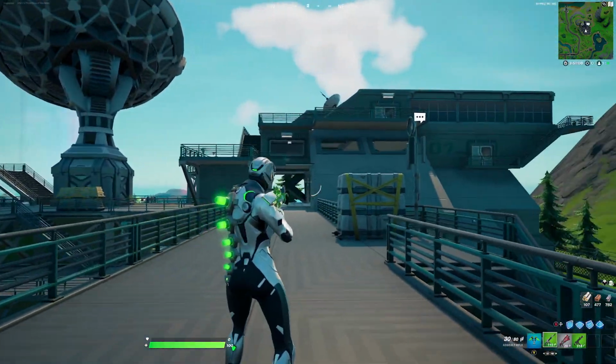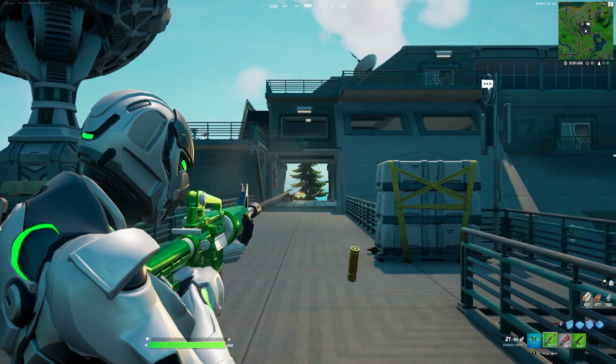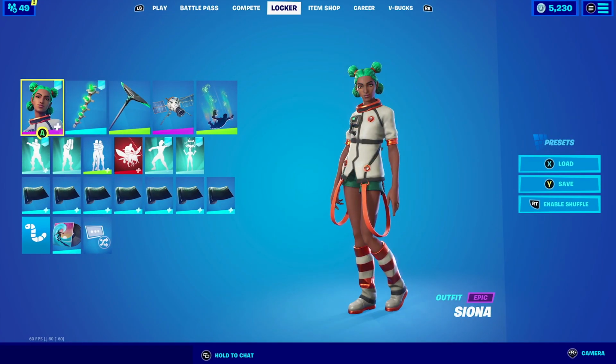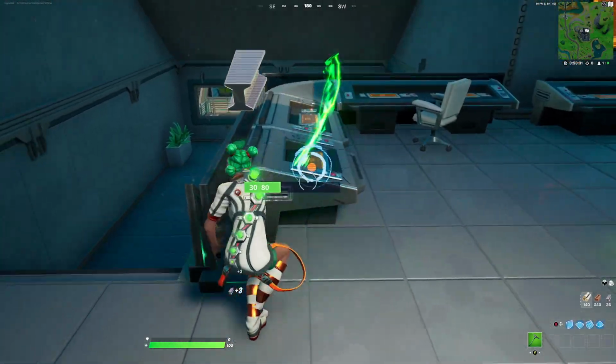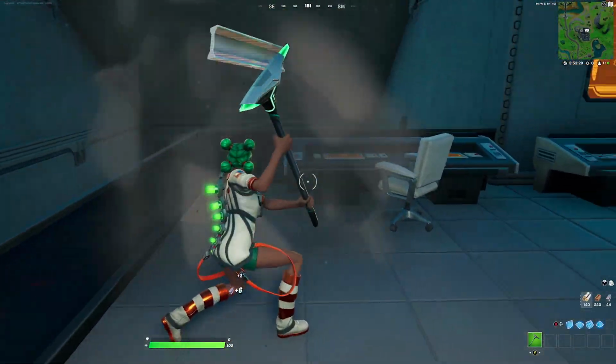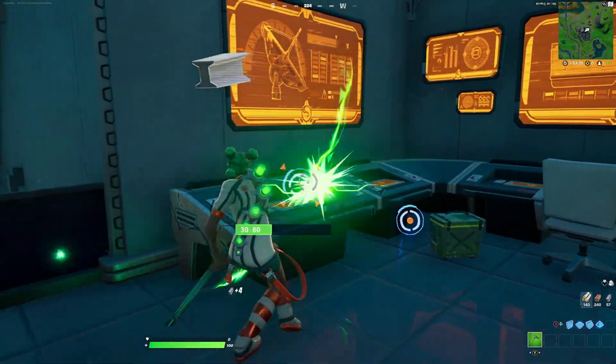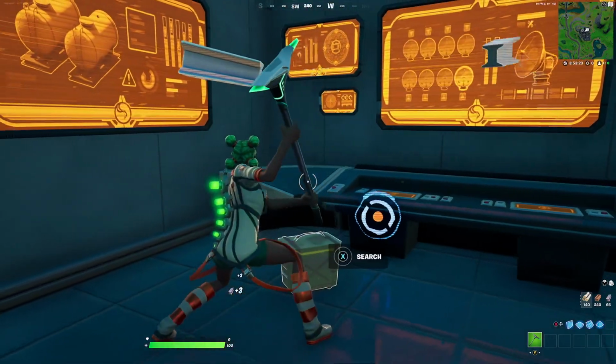I do like the combinations between both the outfit and the wrap and they just merge really well. Then for the next combination with the inner-vertebral implant, we're going to be pairing it up with Siona. Now for Siona, we're going to be keeping the default edit styles because it made the best sense to actually use it. Now the implant itself and even the skin do share the orange, white and even the green aesthetics.